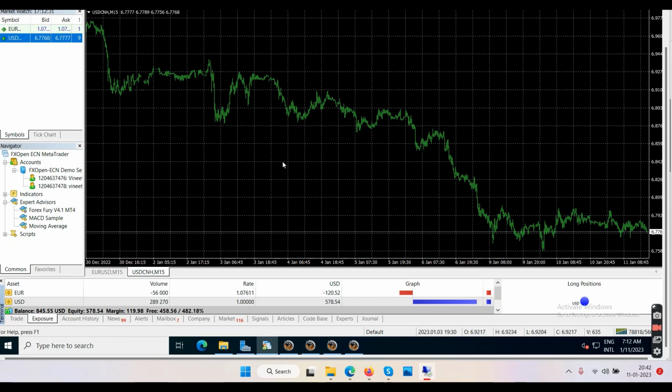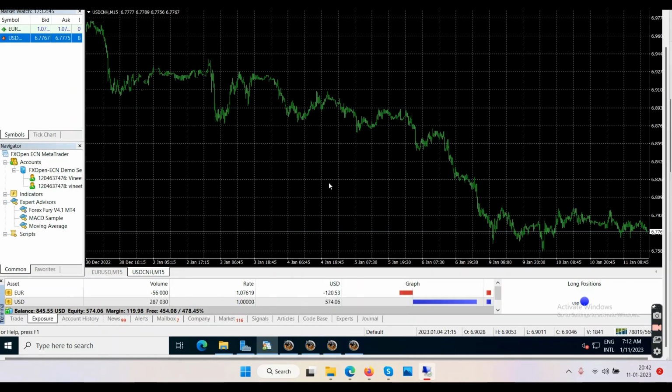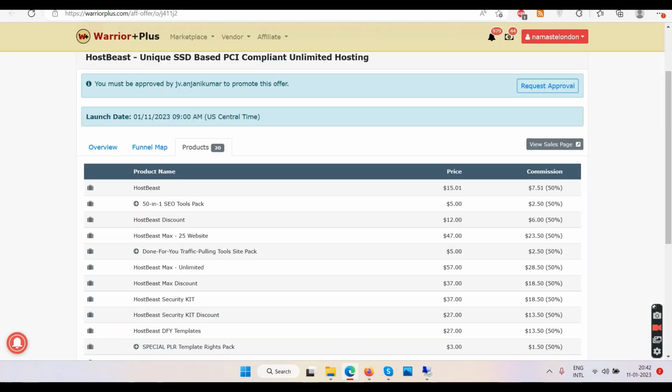The software will do the job, and you can see the balance here. I have made some money. I'm making some money every day. I'll show you my real account in a moment. All of this would be very tricky if you tried to do it manually. We are not going to do anything manually. We will be installing the software, as I said, and that software will be closing all the trades and making us money.